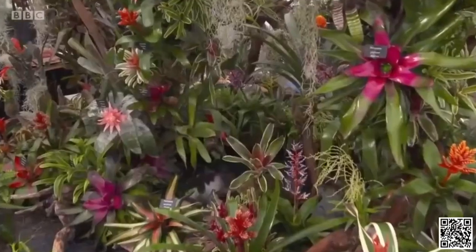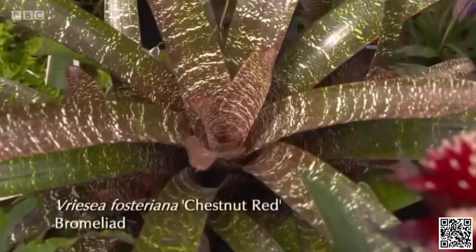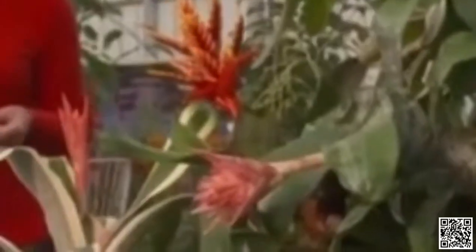Lots of them have gorgeous foliage. Take this Guzmania, for example, with great marbled leaves, forming a funnel. They actually grow on the branches of trees, and they only take 8 to 10% of their nutrients and water through their roots. The rest is fed in directly down that funnel. So when you're watering them at home, don't water the roots, water the funnel.